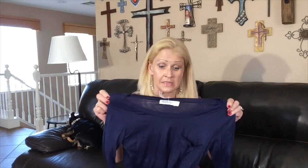Now let's talk about the clothing. The Cross Your Heart, it should be Cross Your Neck top in red. This is $23.49. You guys know my thoughts on that. Then we have the Navy Sheer Love. This is only $13.99.